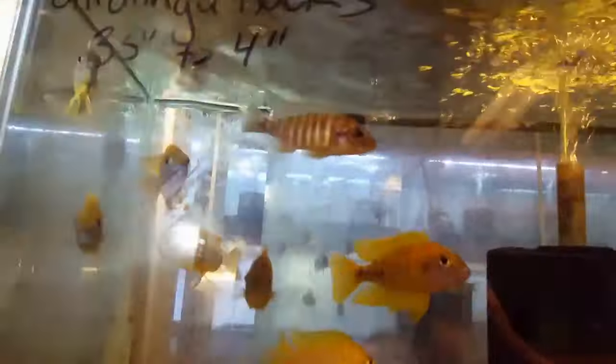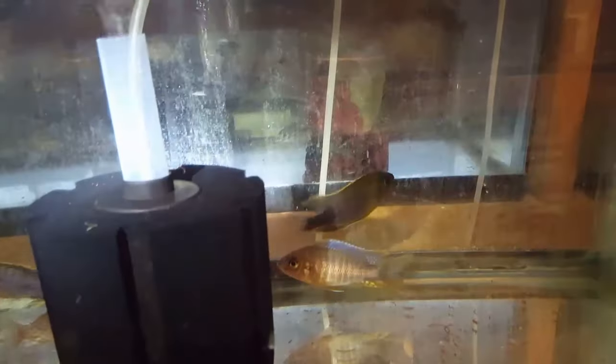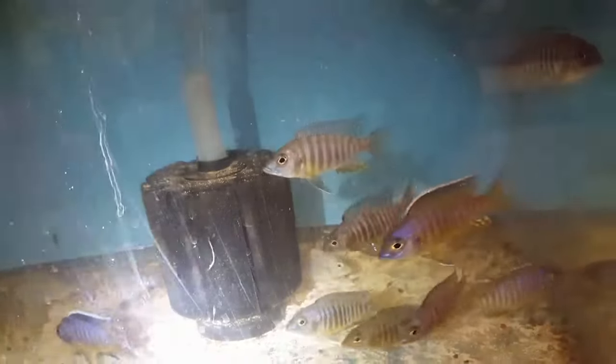In this tank we have the Malawi Barracudas, good size, nice and healthy. This tank I have some 3.5 to 4-inch Malaria Chidunga rocks. This tank I have some 3-inch and maybe 3.5-inch red top Lawandas. And this tank is the Midnights. You can see they're showing really good color, about 3.5 to 4-inch.